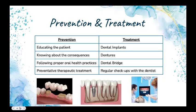And dentures, again, are removable replacements for missing teeth. You could get partial dentures where there are spaces created by the missing teeth, just to make sure that the other teeth don't get shifted and that your natural teeth stay where they are. And if you completely lose all of your teeth, then you have to get full dentures.